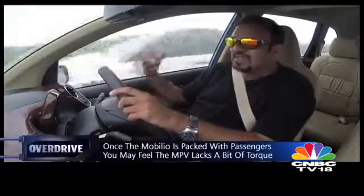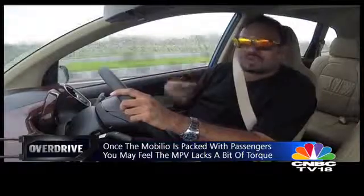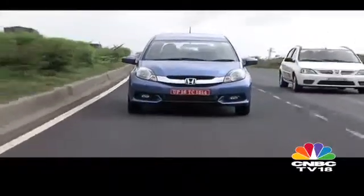But the moment I have more people inside the car, the vehicle starts feeling a little sluggish. You feel that there's need for more torque, it needs better pulling capacity. With a full house, I'm sure it's going to be a little bit of a problem. But then that is the issue that you're going to have with all these compact MPVs.